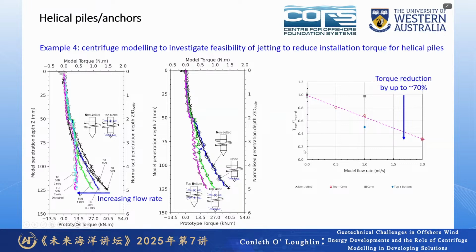And you can see that the best configuration is where you're jetting just above the helix and just below the helix. If we then look at the plot on the right-hand side, this is showing how much the torque changes by. So this is normalized torque. So when you have no flow, you're obviously at a value of 1. And as you increase the flow rate, and this is at model scale up to 2 milliliters a second, you can reduce the torque needed to get the anchor in by up to 70%. Okay, so that all sounds good from an installation perspective, but then I suppose the question is, what is it doing to the capacity?